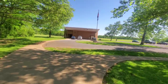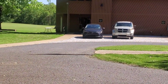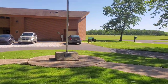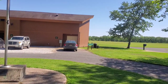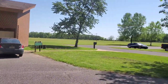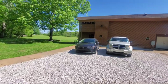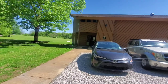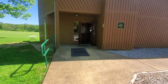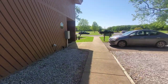Okay. And then up ahead, I don't really know what this building is. It says staff parking only. It says it's a laboratory. A laboratory? Is this a laboratory? I love laboratories. It doesn't look like it's... Nope, it's just an office space. Yep, it's for staff.